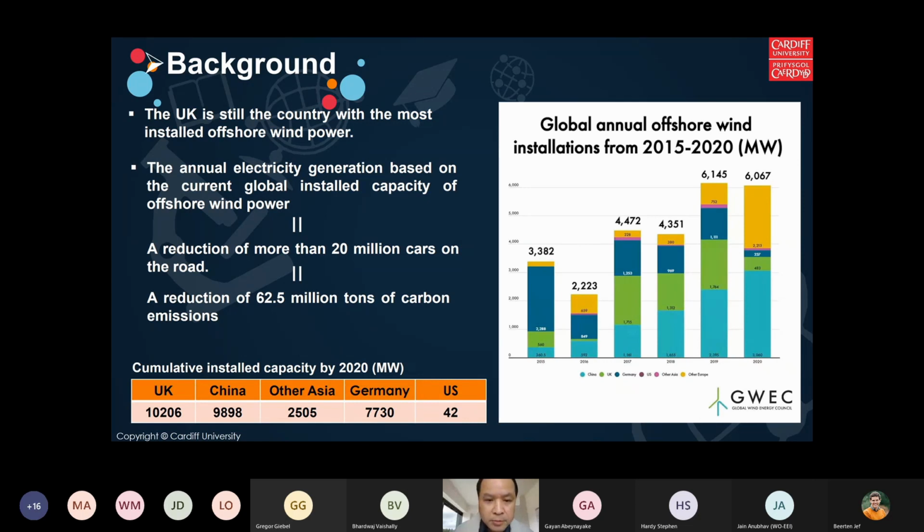You can also see in terms of statistics, in terms of generation, at the moment, of course, the UK still has the most installed offshore wind power. The annual electricity generation is about equal to 20 million cars, this kind of load demand. If it is equal to this load demand, and we offset the conventional, thermal or fossil fuel generation using renewable power generation, that's the contribution to carbon emission reduction. That's the number: 62 million tons of carbon emission.